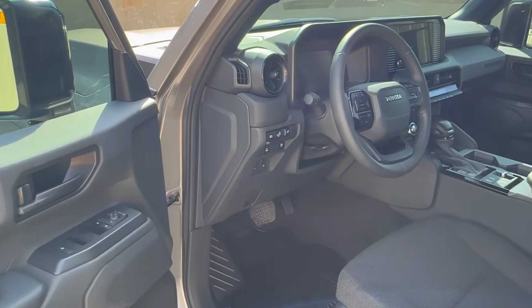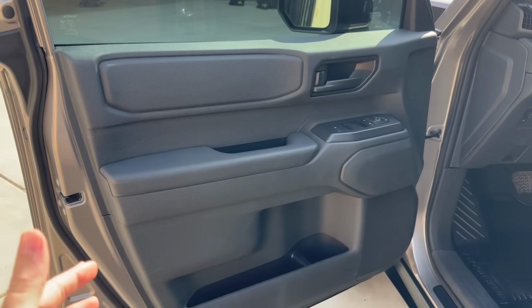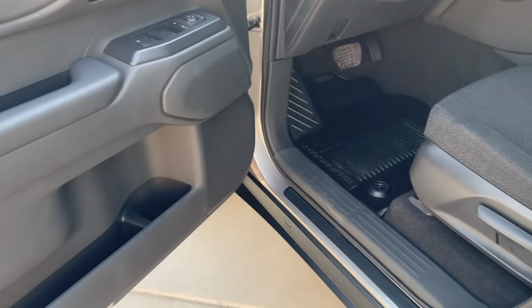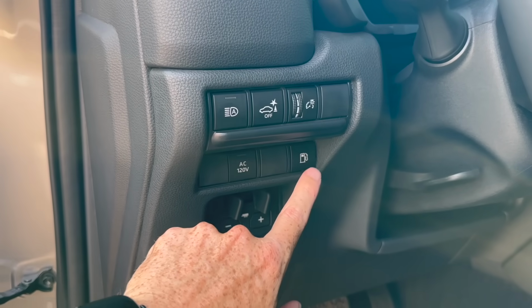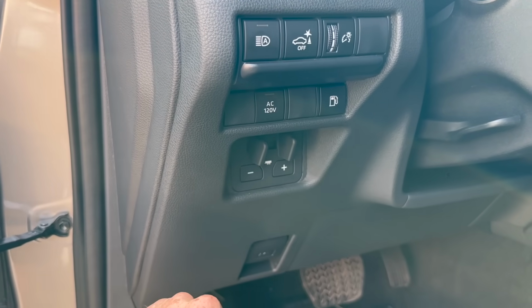So we're very simple in here. Very, very simple in here. But looking at the door, it's nice and rubberized. So it's a kind of texture rubberized material. We have our auto lights, turning the parking sensors off, our gas can, and trailer brake controller, because this Land Cruiser can tow up to 6,000 pounds.